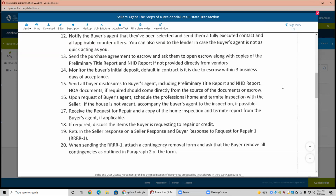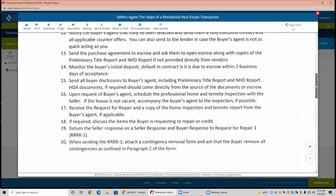You're also going to, as a listing agent, send that purchase agreement over to your specified escrow company in the contract, and ask them to open the escrow. And if you pre-ordered the prelim and haven't already sent it to escrow, go ahead and send the prelim and the NHD report to them. The escrow officer will also follow up with the title company to see if there's been any updates to that prelim. If you ordered it early, most likely your escrow officer will check with the title company to see if there's been any changes, additions, or updates to that report.